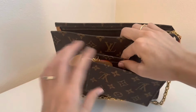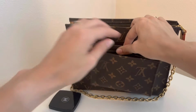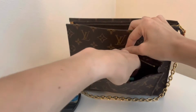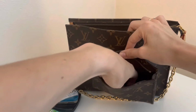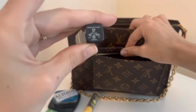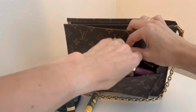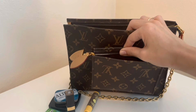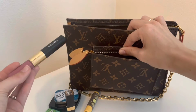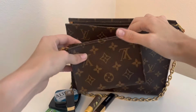I have this one packed full. I usually keep a Chanel compact. Let's see what else. I have a little pill container, breath mints, chapstick, Chanel balm. Let's see, what is this? A Rouge Coco Flash in the shade Boy. Love it. It's one of my favorites. And then I also have the Chanel lip gloss in Light Mauve. This is perfect because if you're wine tasting, it doesn't get lipstick on the wine glass. It lasts forever. Love that. So that was all in here.